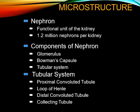Each kidney contains approximately 1 million nephrons. Each nephron is composed of the glomerulus, Bowman's capsule, and a tubular system. The tubular system consists of the proximal convoluted tubule, loop of Henle, distal convoluted tubule, and the collecting tubules.